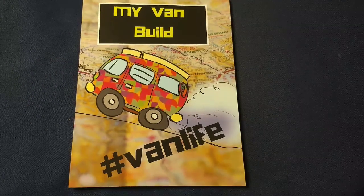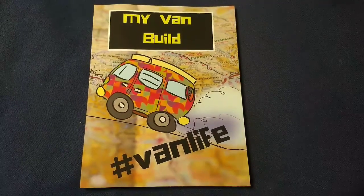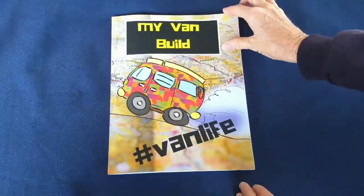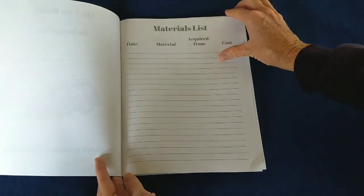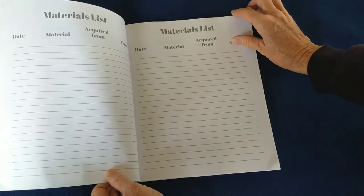Hey guys, I wanted to show you this little journal that I'm using to record my van build expenses and the daily record of my build progress. It's on Amazon for like 10 bucks. Here's the title page, and then the first section is for your materials list. Several pages there. I don't think you'll run out of room.